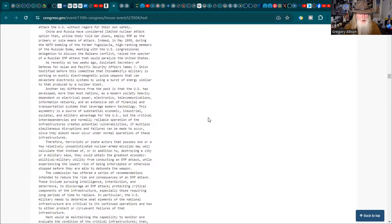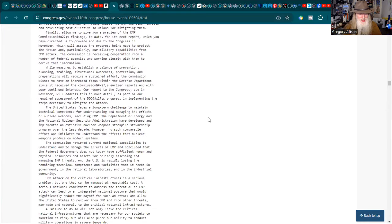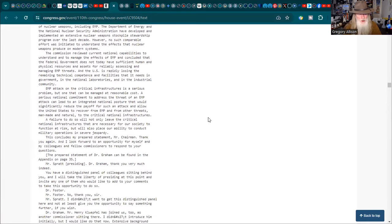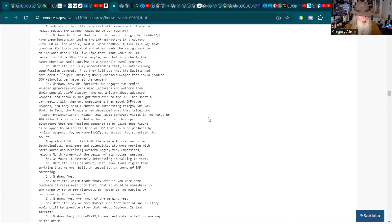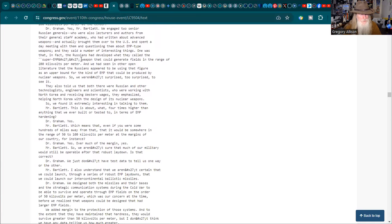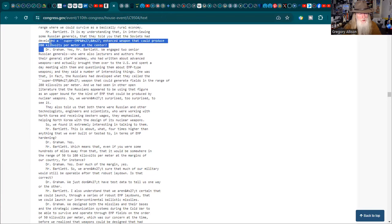Now, consider Russia's got more nuclear weapons than anybody. This is totally within the realm of what they, the Chinese, and North Korea could do. I had it pulled up. I hate it that it scrolled down. Here we go. Right there it is. Weapon that could generate fields in the range of 200,000 volts per meter. Here it is in the congressional record from 2008. So this is not classified. It has been publicly published. Again, this is from Dr. William Graham.